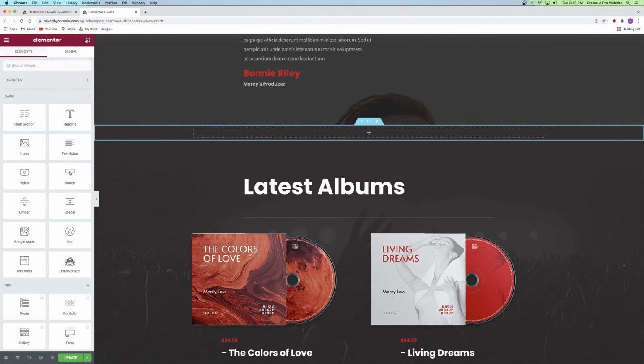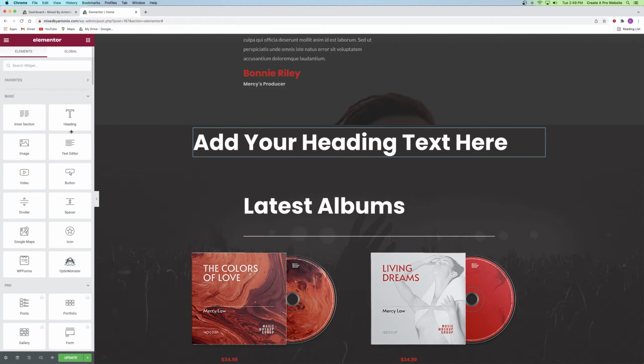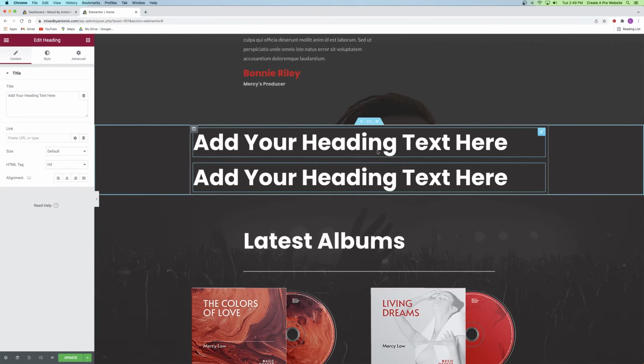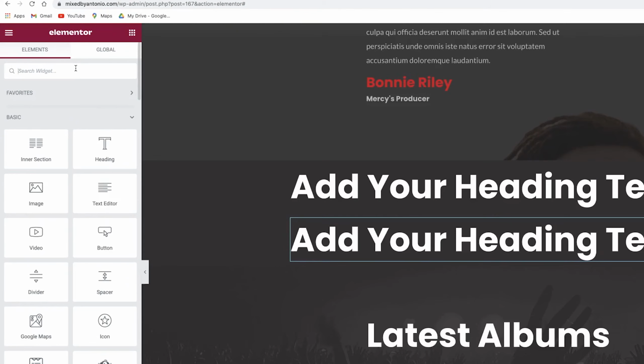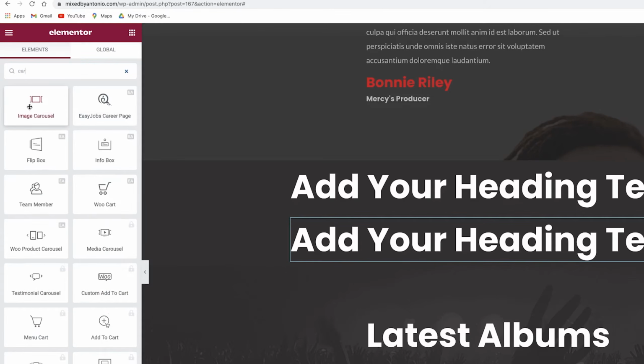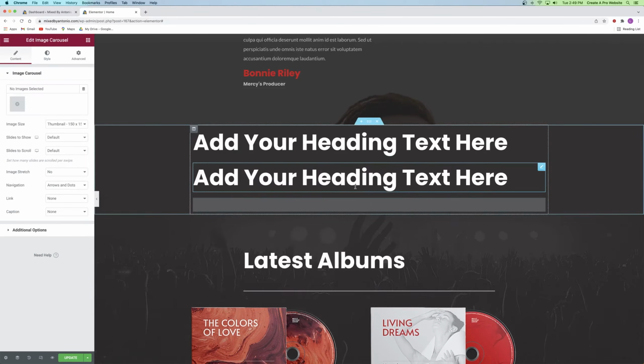Next, I'm going to go over to the Rubik's Cube icon, and I'm going to add a heading. That's what I mean. And then I'm going to add a second heading. So I'm going to click on the Rubik's Cube again, add a heading. And then lastly, I'm going to go back to the Rubik's Cube icon and add one more widget called an image carousel. And all you have to do is type in the first few letters of carousel, and it's going to pop up right here. Drag this guy in and place it underneath.